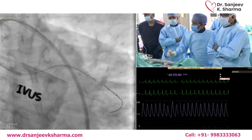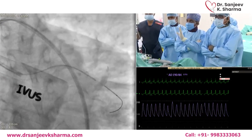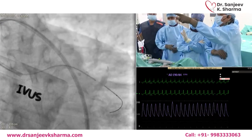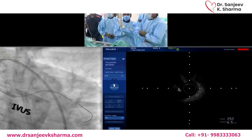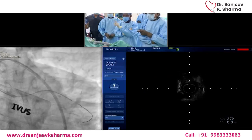Next. Okay, next. Shows just the IVUS. And now we can show the IVUS of the circumflex. There didn't seem to be much calcium on the main panel. Yeah, there doesn't seem to be much calcium angiographically. There is calcium in the LAD and left main, but not in the circumflex.